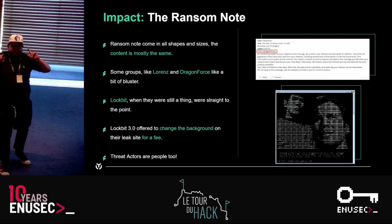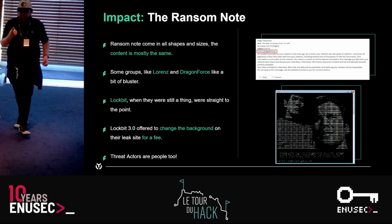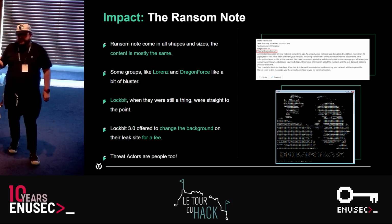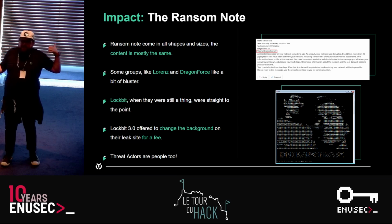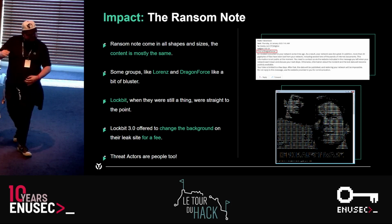Cool. That's what I wanted to appear: threat actors are people too. Threat actors are people too. This is actually from Kirk Ransomware from way back in 2017. If you got hit with it, you were met with ASCII art of Kirk and Spock, and the ransom note was very Star Trek themed.